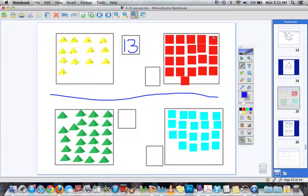All right, hopefully you took the time and figured out how many red squares there are. I'll take the time and count them up, and we'll see if we have the same. 1, 2, 3, 4, 5, 6, 7, 8, 9, 10, 11, 12, 13, 14, 15, 16, 17, 18, 19, 20, 21. Hopefully you came up with 21. Now think about this. Writing these numbers, 21, it doesn't start with a 1, it starts with a 2. 21.